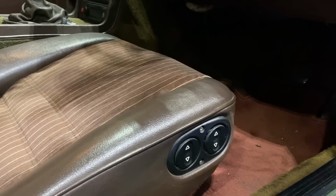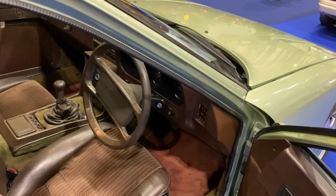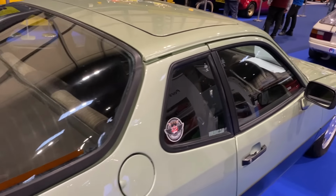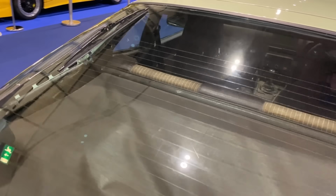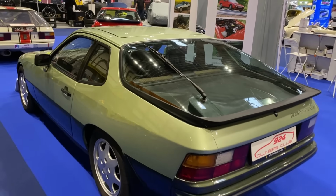You've got some electric seats in there as well. Electric seat adjustment. That must have been quite something. Yeah, that's a pretty rare one, I think, isn't it? Fabulous. Good to see that. I do like these. I must admit, I think they're a really accessible way into Porsche ownership.